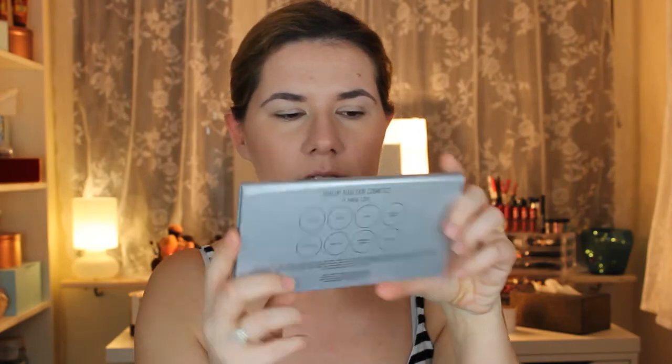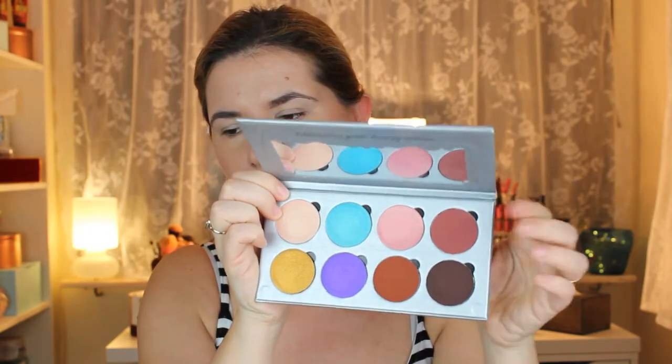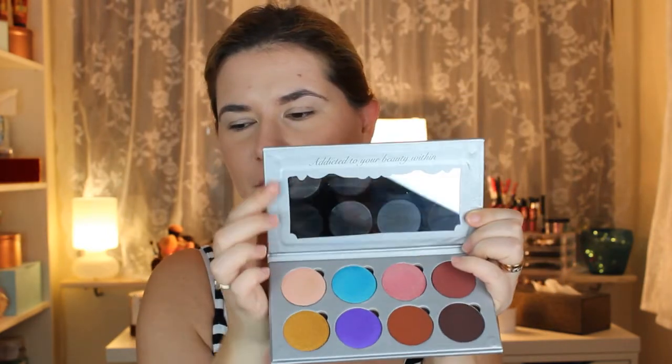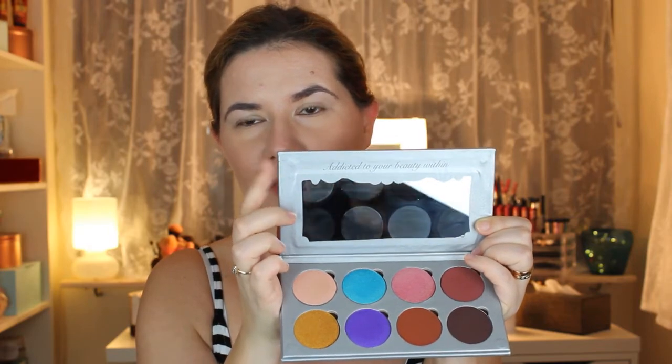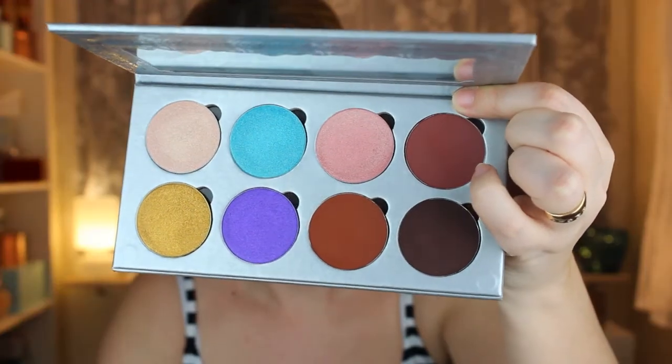Now, this is how the palette looks inside, the actual palette, when you open the packaging. Exactly as this box. It's paper, has the names of the colors here, and this is how it looks like. It comes with a mirror. Look at its colors and look what it says here. It says "addicted to your beauty within," and I think this message that they have on the mirror is beautiful. And look at the colors, how beautiful they are.